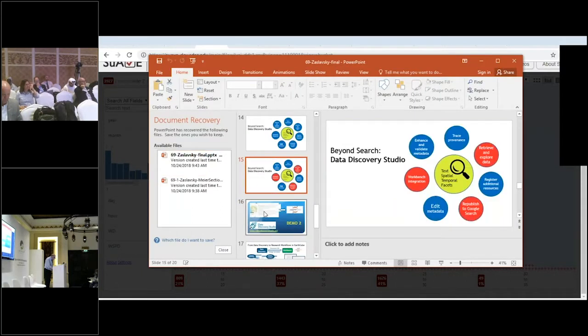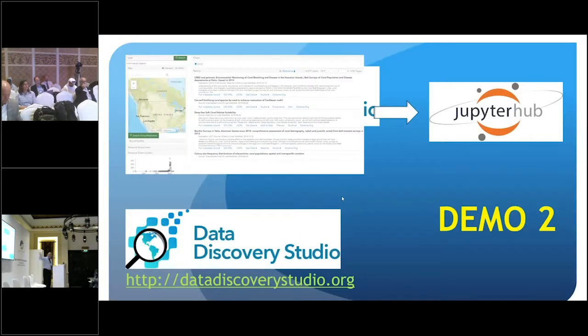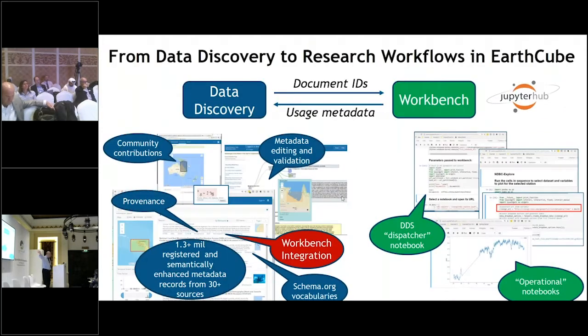Okay, so that was the connection with Workbenches, and now another small piece. Just a summary. On the left side is what we develop within the Data Discovery Studio, and on the right side is how we connect it to the execution environment or Workbench based on Jupyter hubs.